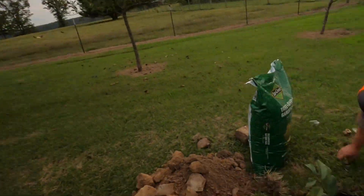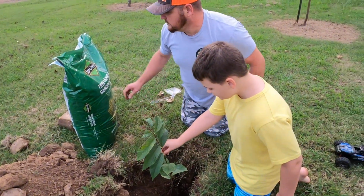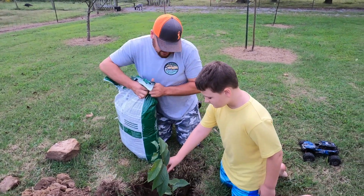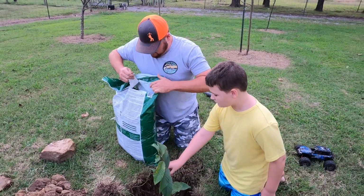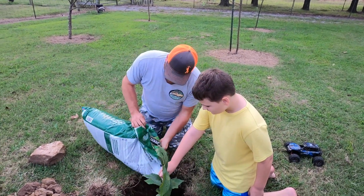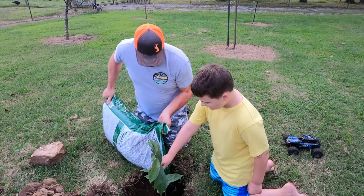Come here and hold this for me. Okay. Hold it right there. We might have to pull it up a little bit because I think I dug the hole a little deeper than it needs to be, but that's okay because we're going to fill it with this good dirt, not this rocky dirt that we got.